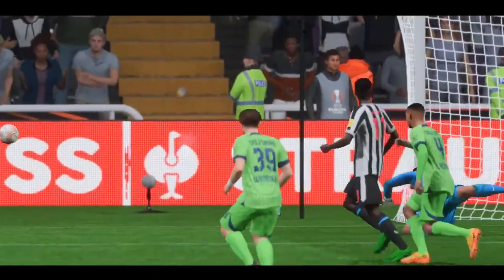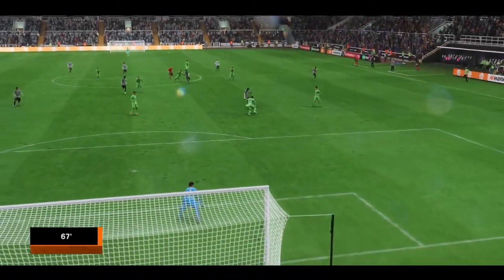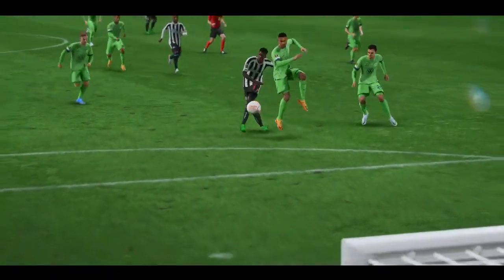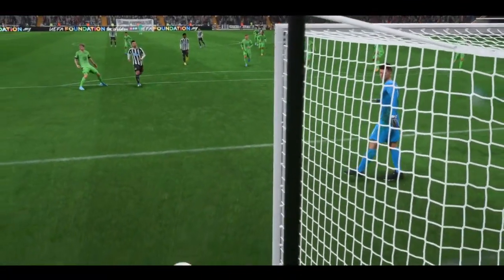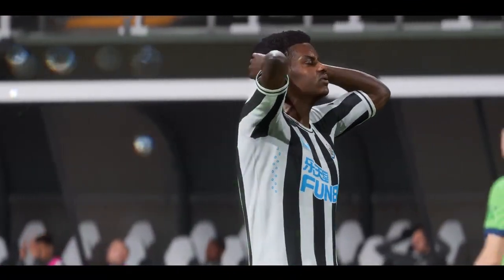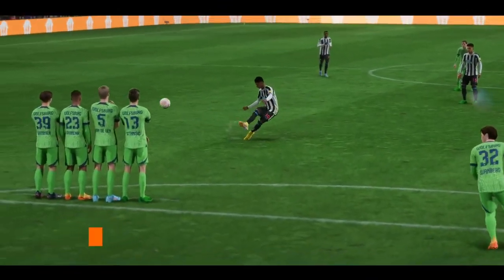And a substitution in the offing. Now, can they create something? Well, it was a superb counter-attack, but no goal. Yeah, really good play. Won the ball back well and then countered with great speed. Rashford!